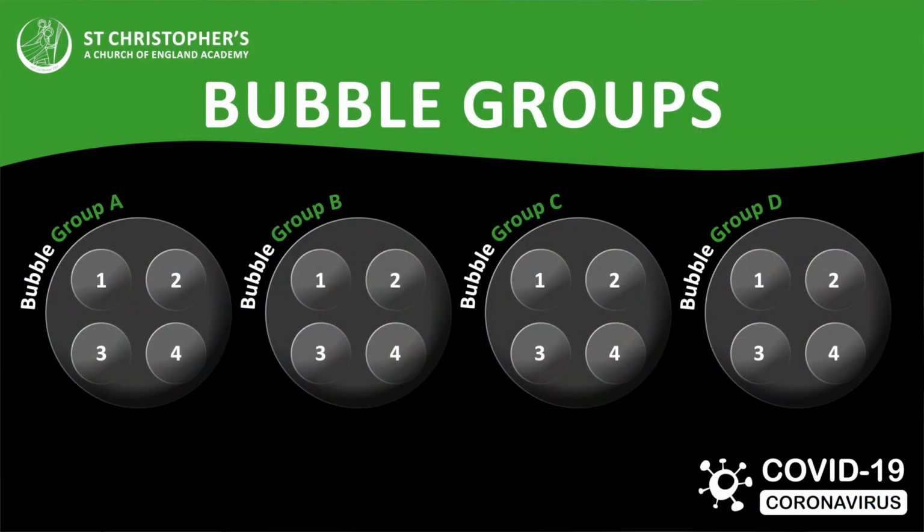So we've split the groups on each day into 4 and we've labelled them A, B, C and D. You'll also notice there's a number with that letter: 1, 2, 3 and 4. 1 is Monday, 2 is Tuesday. You can work out the rest yourselves. So you'll be given that group name, and that's the group you're going to be with all the time that we're in school, firstly for the first 2 weeks.